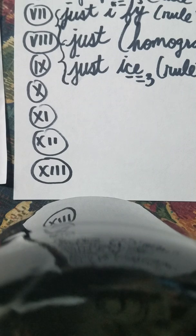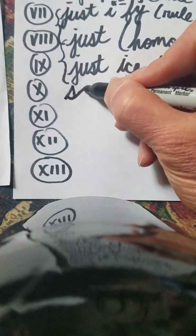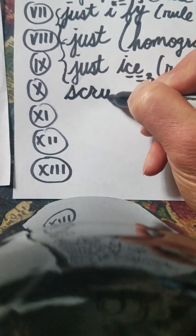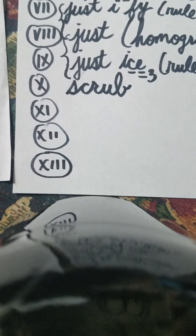but we're leaving off the S for right now, okay? But you can do something with that if you wanted to. Okay, scrubs. Scrub, let's go. Scrub. Scrub. Let's go. Scrub. Scrub.